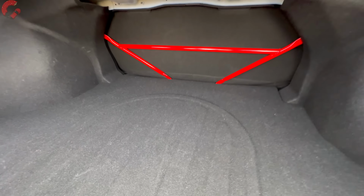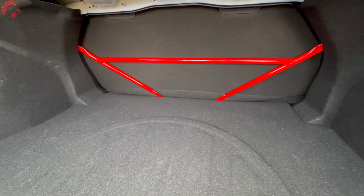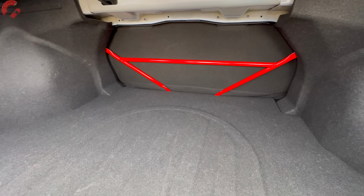Now, I do want to point out that your rear seats do fold, but they are going to fold in one single piece, and of course you can't stick big objects through there because you have that brace, which is special to the N model, so keep that in mind as well. No spare tire on this.